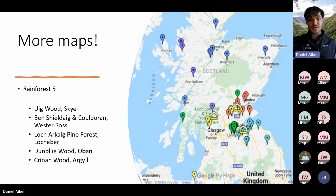So I'll share a bit about another map. We've got another map of Scotland, and this is all the sites that Woodland Trust looks after. And I don't know if there's any classes here today, this morning, that can see. Oh right, we're near one of your sites. But the sites that we've got in the rainforest zone, if you look over to the west, first of all, you've got Uig Wood up in Skye, and you've got Ben Shieldig and Culdrodden in Wester Ross, coming down to Loch Arkaig Pine Forest in Lochaber. And we've got Dunollie Wood in Oban and Crinan Wood in Argyll.